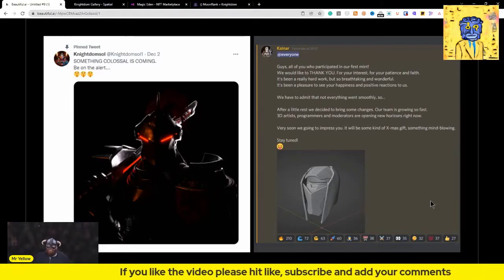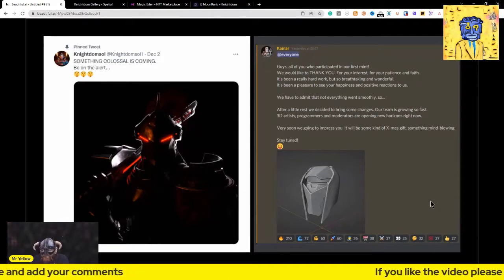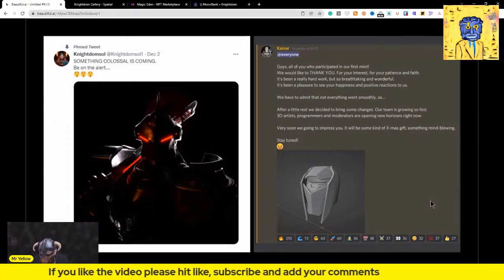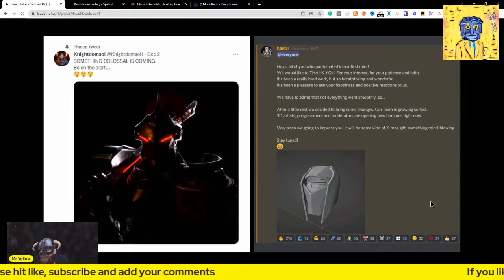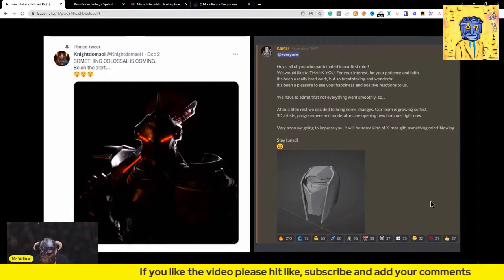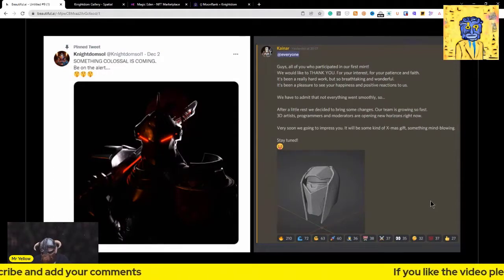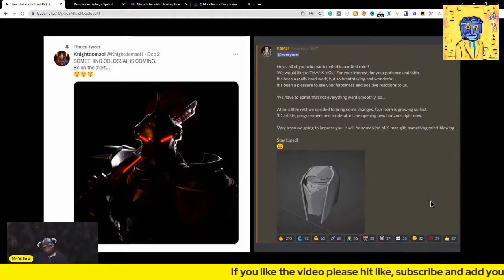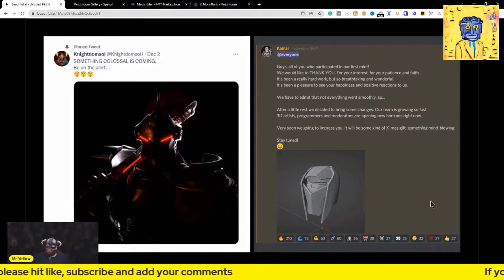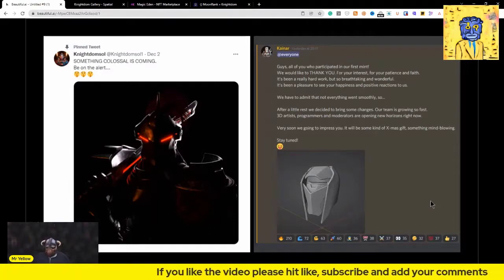They look pretty sick. The talk is that they're going to be even sicker than the current collection, which I don't know, I'll be blown away. But as you can see, the project lead, Kanar, has been in there. They've done a huge amount of work, this team. They had a couple of days off. It's amazing. And they're talking now about some kind of Christmas gift, something mind-blowing. Stay tuned. I'm so excited about that because, to be honest, I think the collection is mind-blowing already. And if this is even more so, I'll be blown out of the water. So definitely something to keep your eye on.